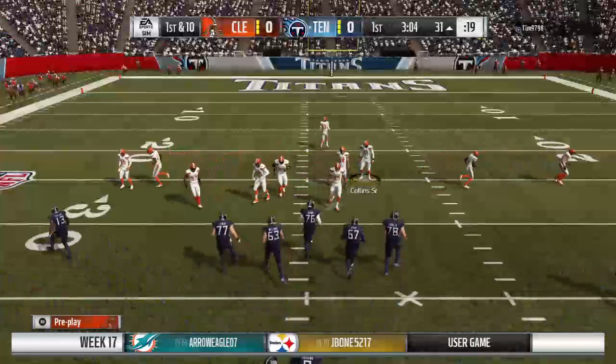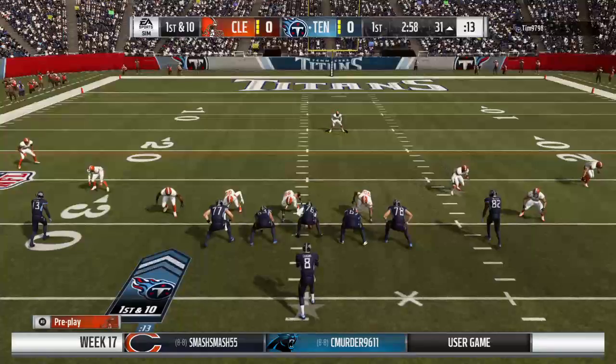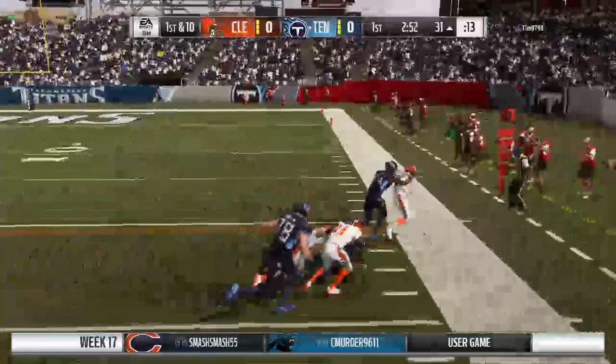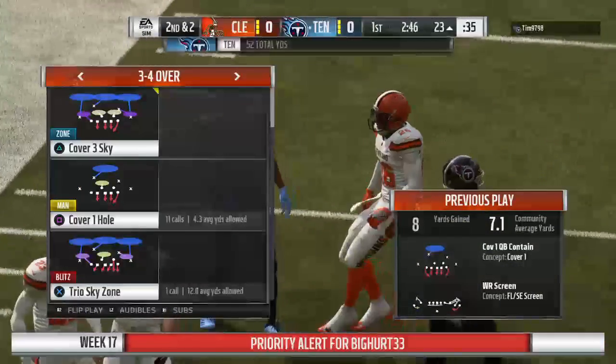Line of scrimmage, the 31 now on 1st and 10. On 1st and 10, Cousins got a man right side. It's Sharp. And he'll go down here right around the 23-yard line. A good pickup there. 8 yards on the first down completion.